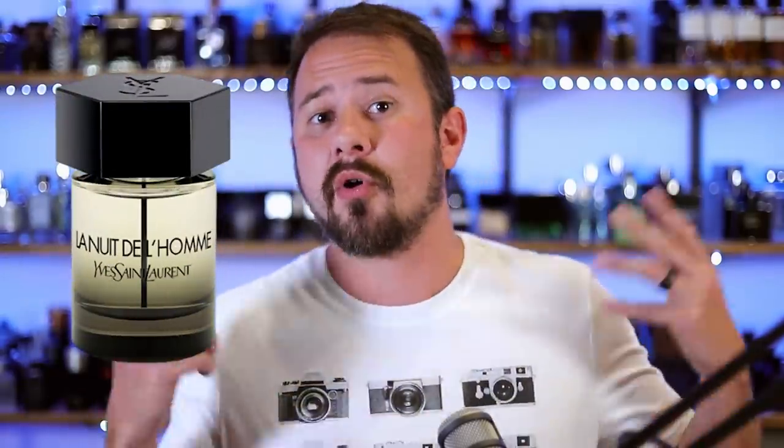And the fragrance itself has a similarity to La Nuit de L'Homme, which is interesting because when you look at the note breakdown, there is no cardamom in here. So you might think to yourself, well, if there's no cardamom, how is it similar to La Nuit de L'Homme? That doesn't make any sense. There's apple, tonka, leather, and lavender in here.